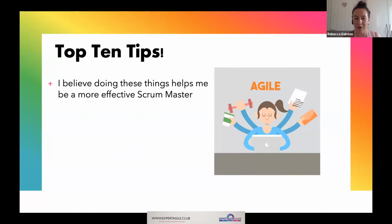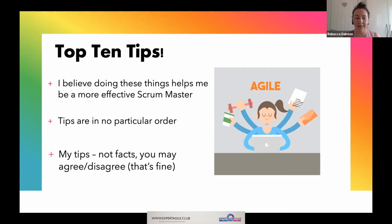That's why I'm sharing them, and hopefully they will inspire or help people. They're in no particular order, so it's not that the first one is the one I like the best or use the most. There's no order to them. And they're not facts, these are my tips, things that have worked for me with numerous different teams over the years. You might agree with them, brilliant. You might disagree as well, and that's absolutely fine.